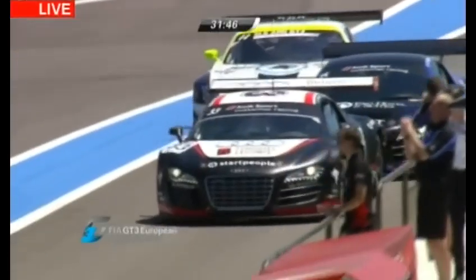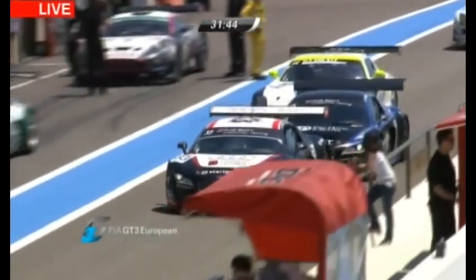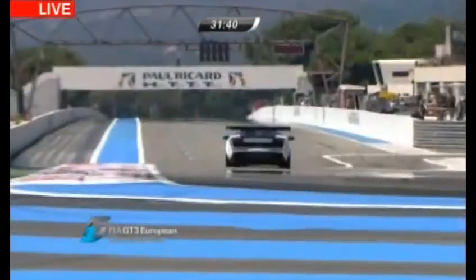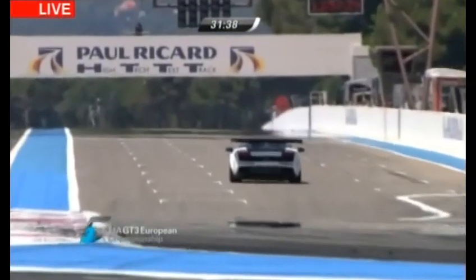Mercedes sliding out into the pit lane. Oh, what was that about? Not quite sure. Very strange. Don't quite know where he was planning to go. You've got to slot in behind the other car. Anyway, still no sign of him coming in.